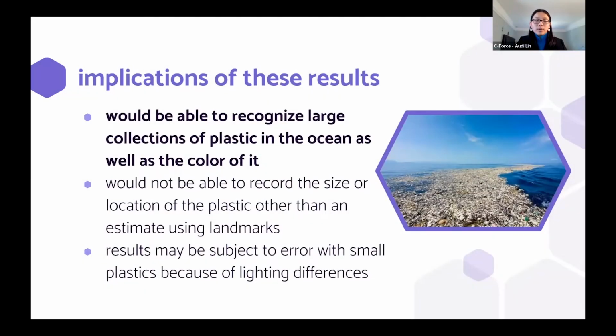Because our project was ultimately a success, there are some implications. One is theoretically we'd be able to recognize large collections of plastic in the ocean, using OpenCV and the color of it. Unfortunately, we weren't able to record the size or location of plastic, but once again, results may also be subject to error.